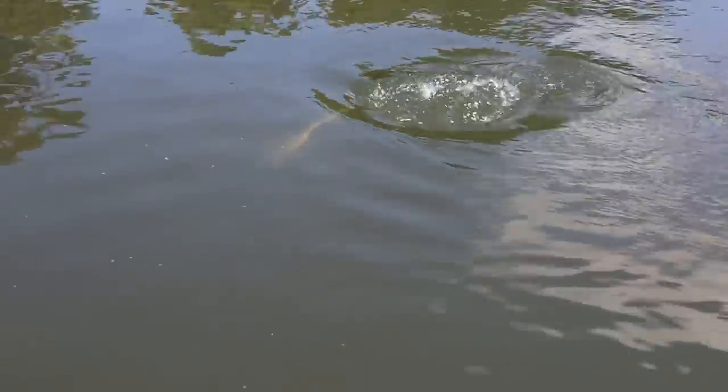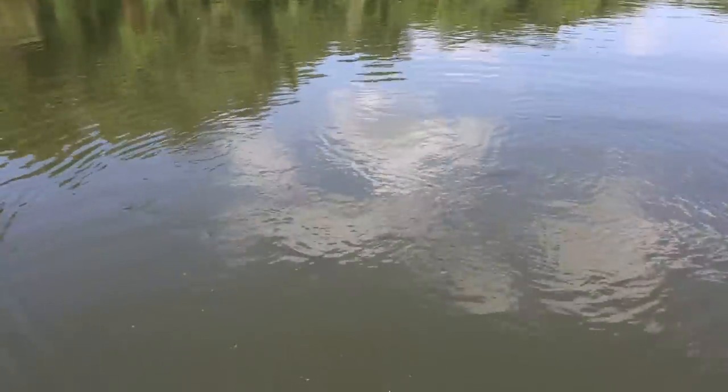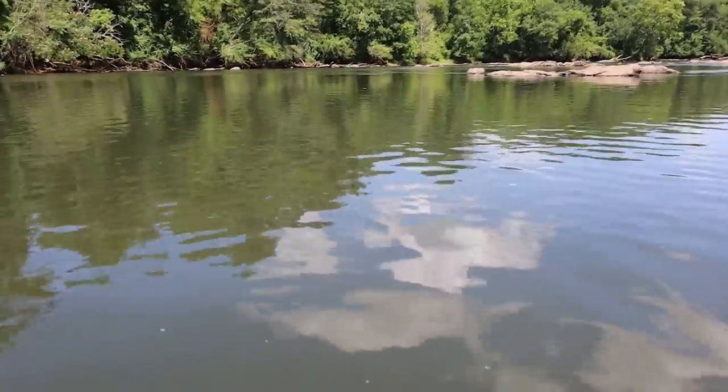Oh, that's a big one. It's a big one. They are strong. They're the strongest fish I've ever caught. It's probably because they swim in current. Yep. That drag. That drag is legit.